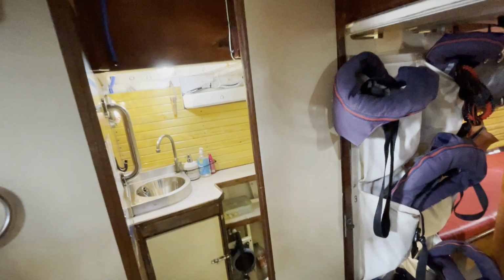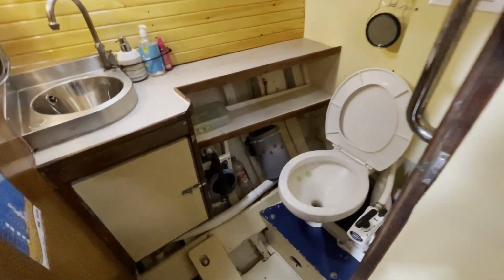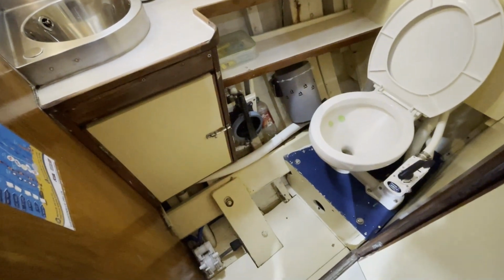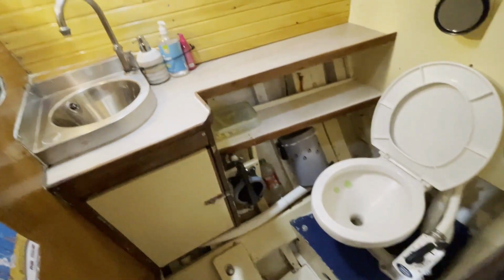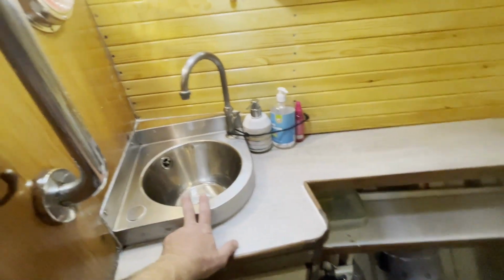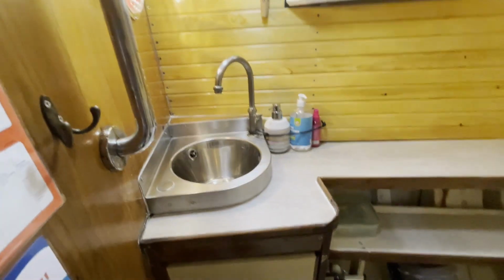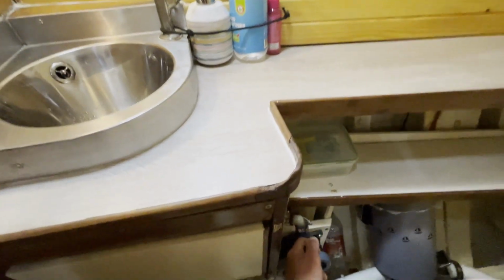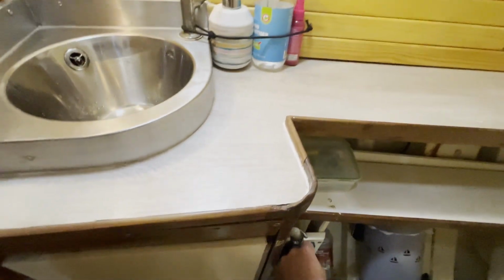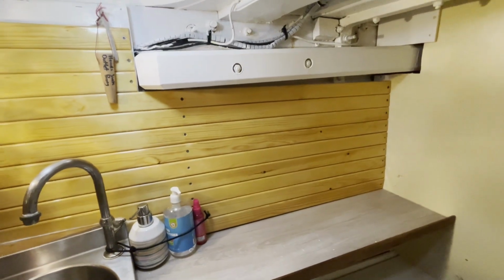And here on the port side is a heads compartment. Just a Jabsco manual sea toilet. And you've got a stainless hand basin here. Manually pump water from this foot pump down here, and pumped out that one. So no electrics, all very simple, nothing to go wrong.